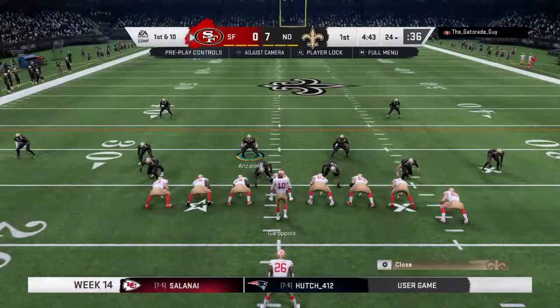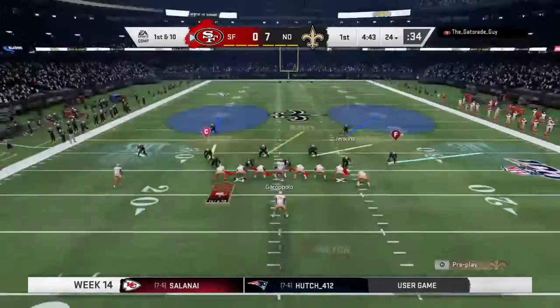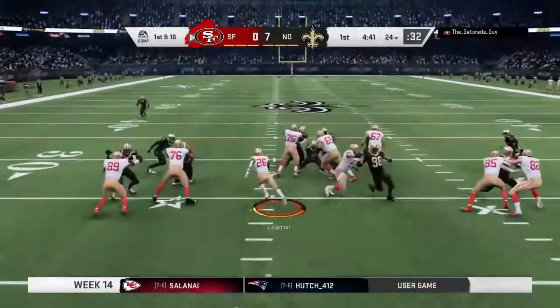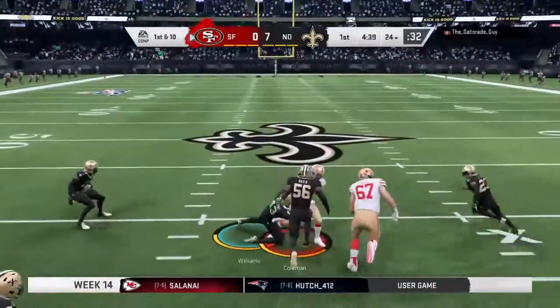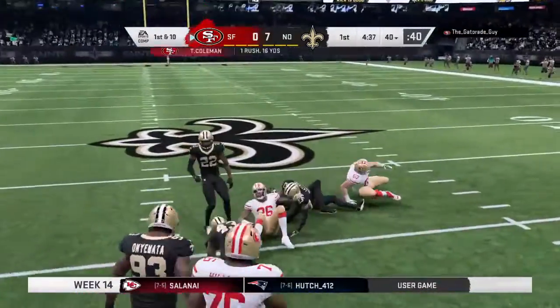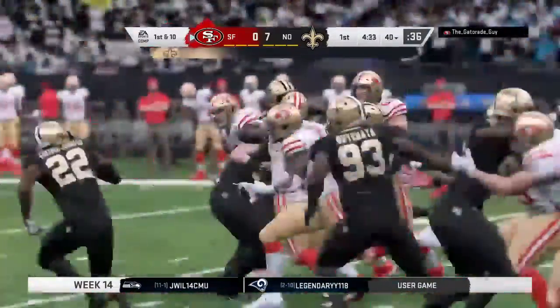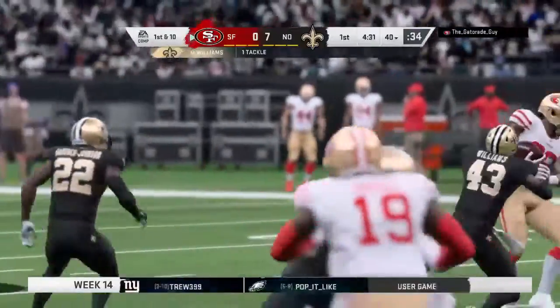Here we go. Garoppolo going to bring the Niners up here 1st and 10 at their own 24. A first carry for the former Falcon, Tevin Coleman. And down he goes, but he takes it up to the 40. It'll go as a first down for San Francisco on a pickup of 16.